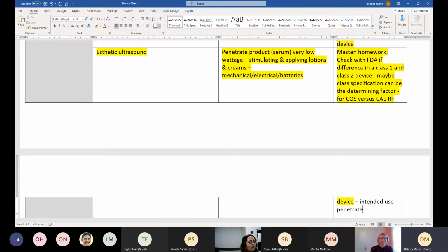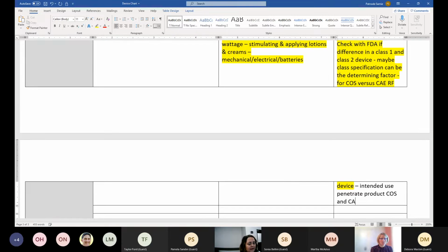Yes, because my ultrasound is used for dielectric thermy, which is for fat loss, inches lost. Would that one be, in your opinion, COS or CAE? Oh, CAE for sure. Good, that's what I wanted to hear.